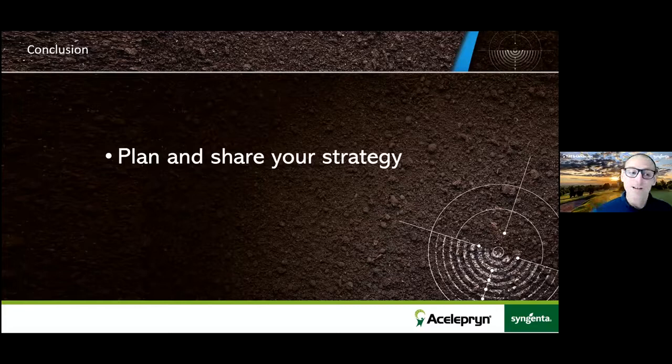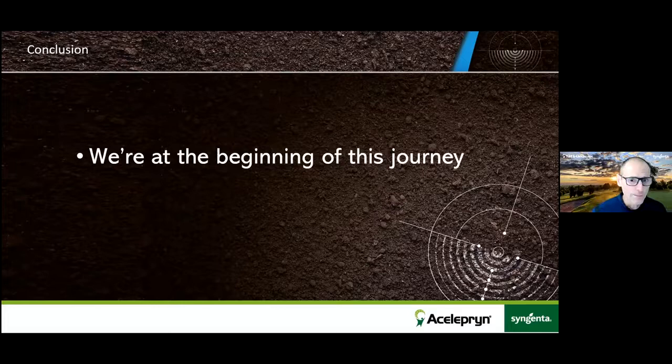Plan and share your strategy. Look, get on top of that problem early. Recognize there's no miracle product on the horizon and we'll do the best we can. We're at the beginning of this journey. Together we'll get through it. We've got some pain on the way. Hopefully the biggest win would just be some warmer springs so we can go into recovery earlier. We will look back at this in 5 years' time and be very proud of what we've achieved. We'll be in a much better place environmentally. We'll be much more knowledgeable. It's going to be hard work though.